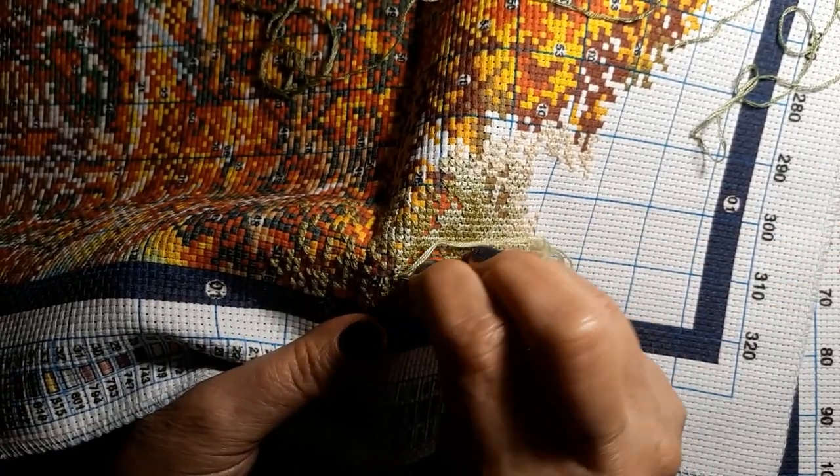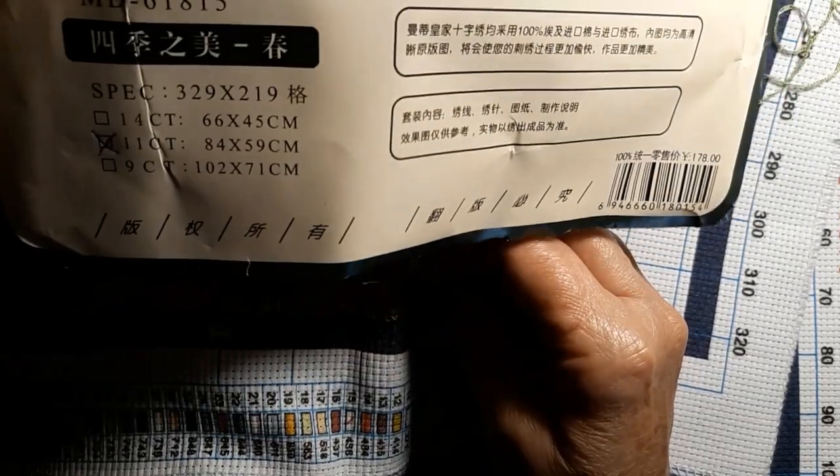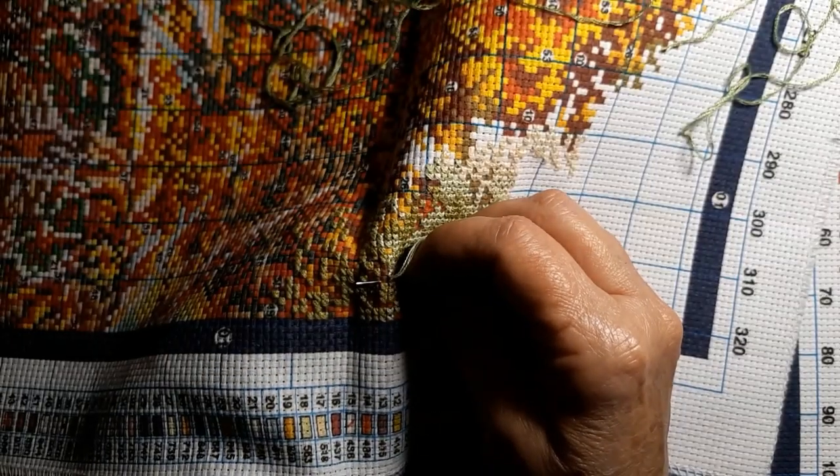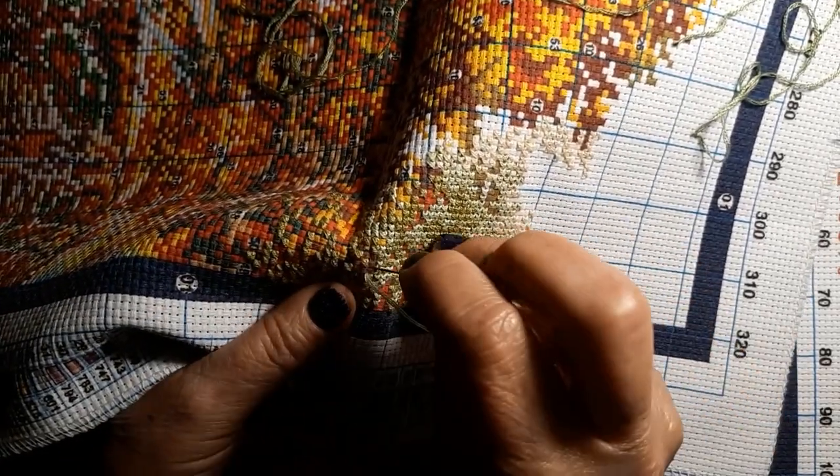Fun times. Oh, this is an 11 count. I forgot to tell you. It's an 11 count and it's 84 by 59 centimeters. And I'm using 3 strands on this.